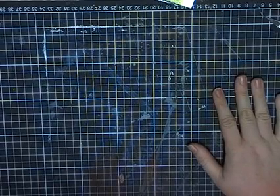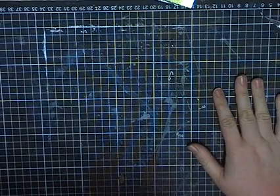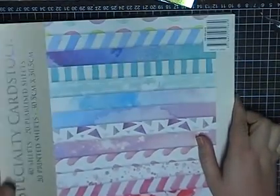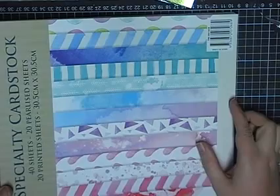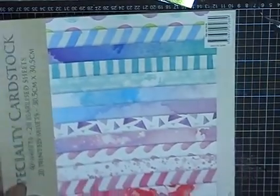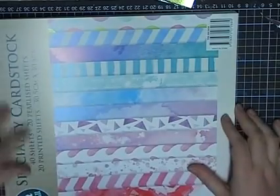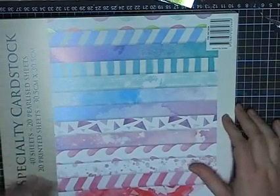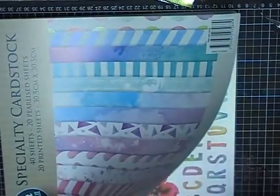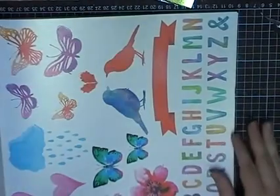And this is another YouTuber's fault. I saw the paper on her channel. Two of the pads that I got, she got. I'm just trying to think of her name, Novelty Corner, I believe. I'm not going to say her first name because I got it wrong last time. So these are from the Reject Shop, and these are $12. You get 40 sheets, 20 pearlized sheets and 20 printed sheets. And the pearlized sheets are not a metallic foil, they're just like a metallic-y gloss.